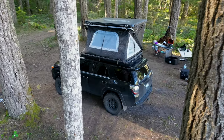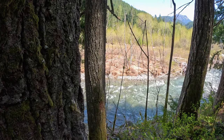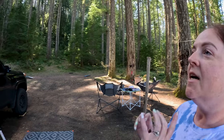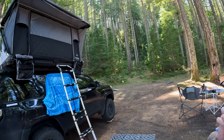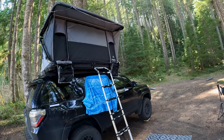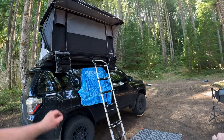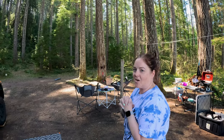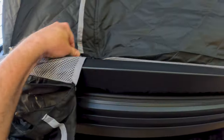Got an awesome campsite here right at the Yellowjacket Creek, and so we have backed in the 4Runner, so we've got it set up right next to the creek here. Don't mind the towel. We had a little incident earlier that could have caused our window breaking out, but it didn't.